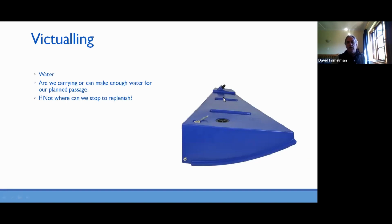Are we carrying it? Making it? And if we're not, where can we replenish? Where do we do a stop to replenish for fresh water? Never chance fresh water. Make sure you replenish. So, know exactly how much you've got on board. And remember, most yacht tanks are rounded. So if you stick a hose in there and you fill this tank, you don't know how many liters you put in.